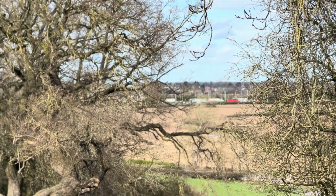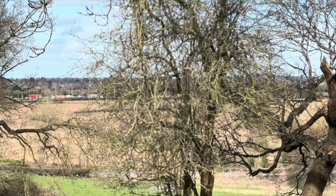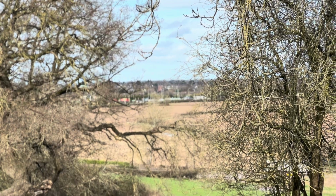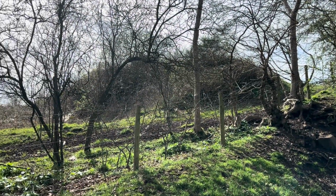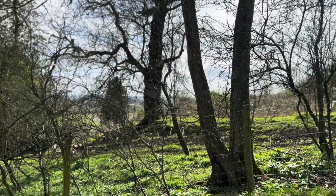From? Because just over there where the Meole Brace retail park is now would have been a Roman camp or settlement in the days of Viroconium Wroxeter. Yeah, and that looks like the highest part of the hill fort behind that fence. We're not going to go behind there today, but it looks out all over South Shropshire.